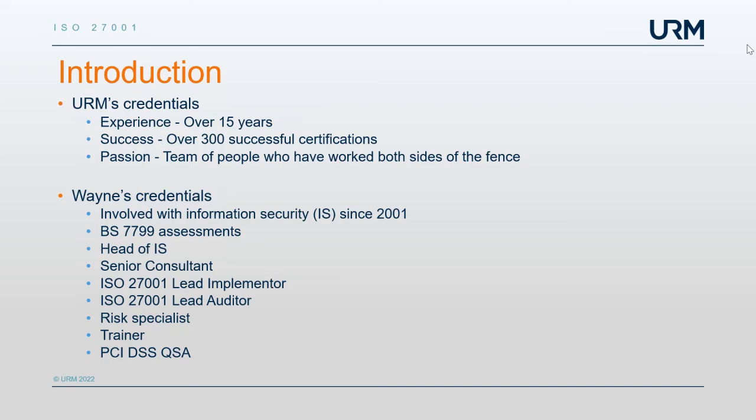So I've conducted a number of those assessments, but I've not always been a consultant. I've worked on both sides of the fence as well. I've been a head of information security for a couple of organisations, both of which were certified to ISO 27001, and I managed their management systems, etc. So hopefully that gives me a bit of credibility in terms of talking to you about this subject today. Just to reiterate what Martin said about URM, that kind of experience is fairly typical for URM consultants. People that have worked in industry, worked on both sides of the fence, have been consultants, and have been information security managers, etc. So we've got a lot of collective experience and background in the subject, and there's lots of things that we would be able to help you with if you need any assistance with any of this moving forwards.